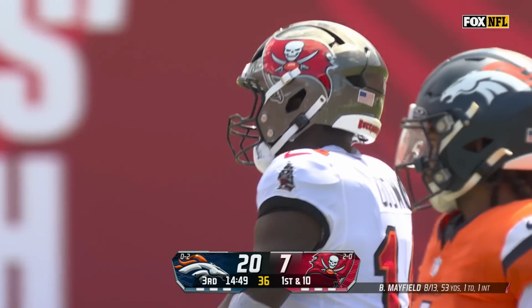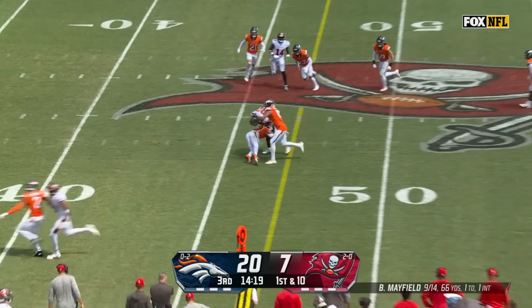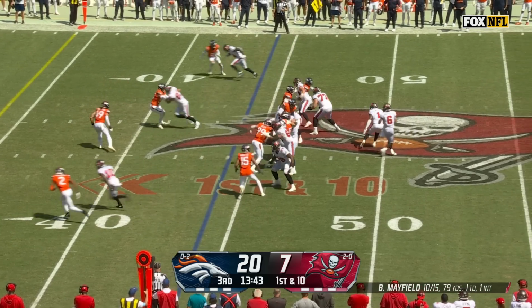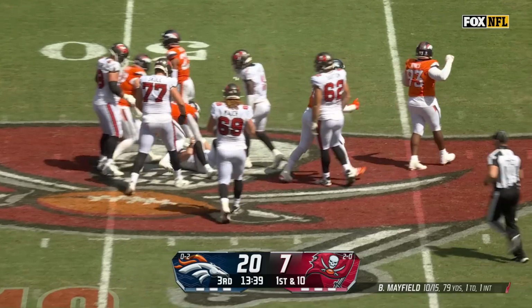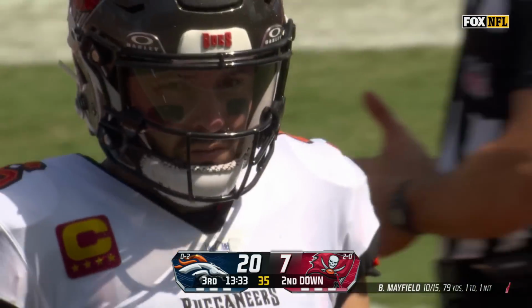P.J. Locke, the safety. Mayfield over the middle to the big tight end, Otten. Nice play with Aiden Hutchinson last week. I think he's held up pretty well today in replacement of Luke Gedeke. As he gets sacked. Oh, yeah, just because I mentioned it, right? You see John Franklin Myers come through and make the big play.